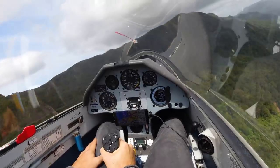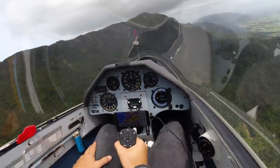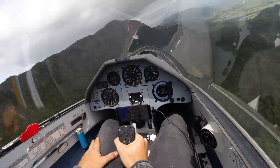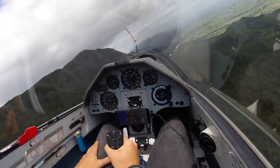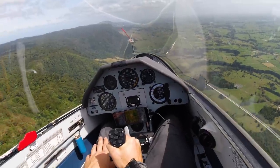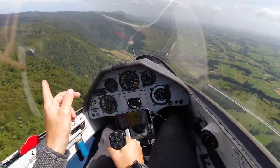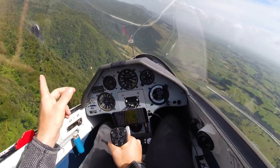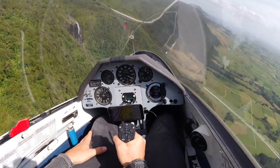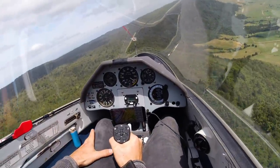Crazy. Can you see it? There, the waterfall which is blowing up again. Crazy. Wow, that looks awesome. Woo!